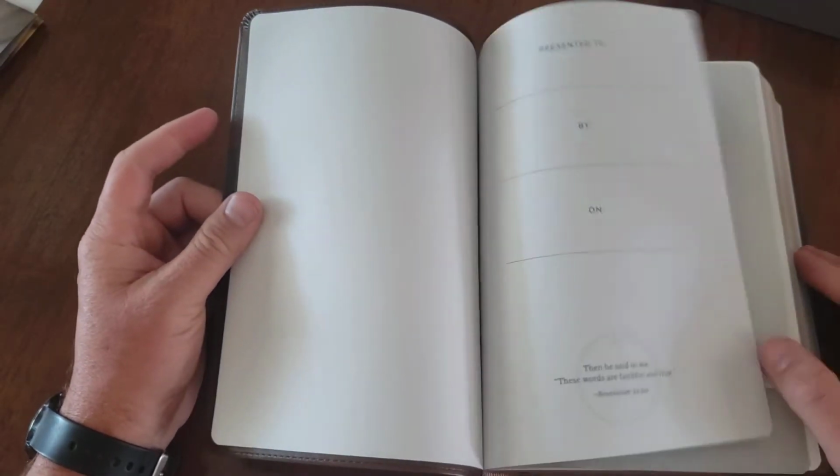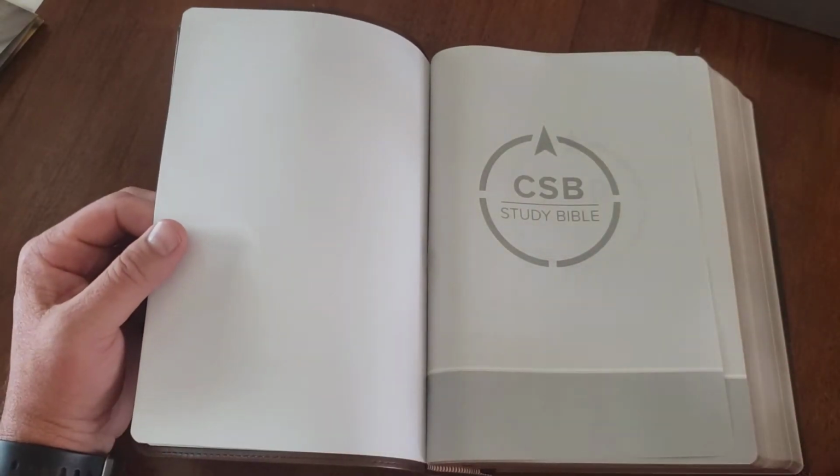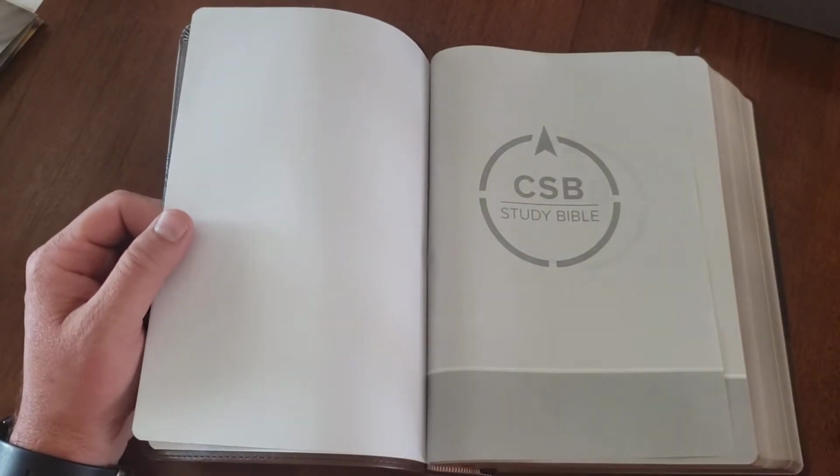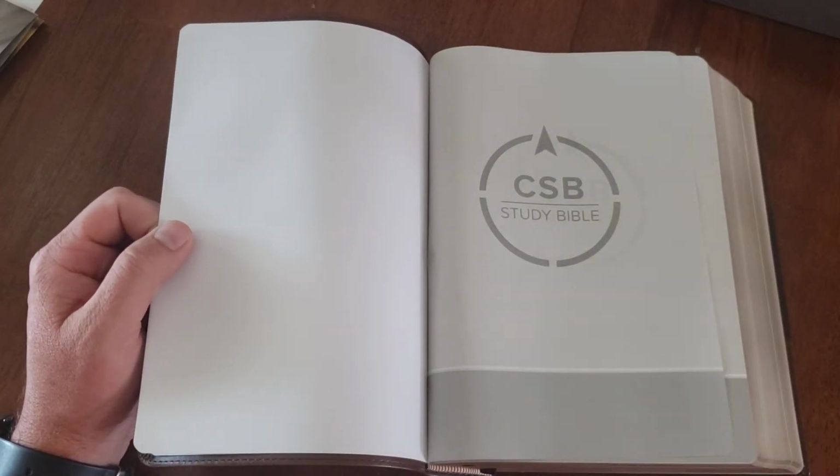Let me see, did I miss? Here we go, presentation page. I've said this before, always fill these out. Unless it's a Bible you're going to give away. Well, if it's a Bible you're going to give away, fill it out with their information that it's from you.